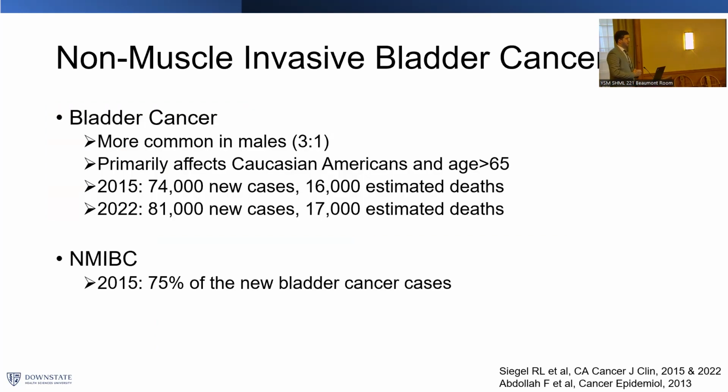Non-muscle invasive bladder cancer, according to a study by the American Cancer Society, is very common in males, Caucasian Americans, and those aged greater than 65. The incidence has increased from 2015 to 2022 from 74,000 to 81,000 cases. And about 75% of these cases are non-muscle invasive.